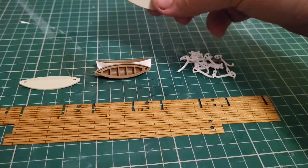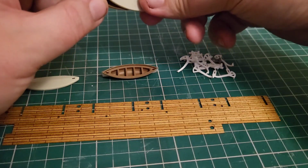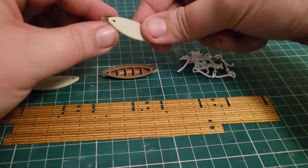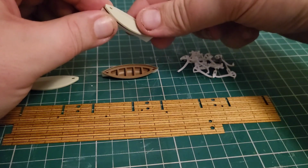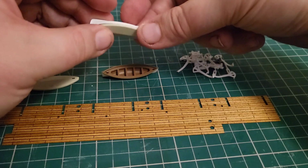They are solid, they're not fabric, if you're worried about that. But again, 1/200th scale fabric does not move like fabric in our scale. So if you're thinking we're going to cover those in fabric, all right, but it might look weird. So those are the tarps that are going to go on there.